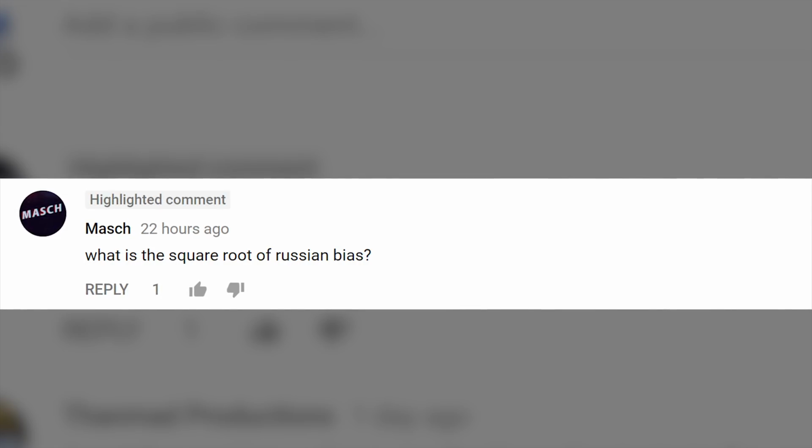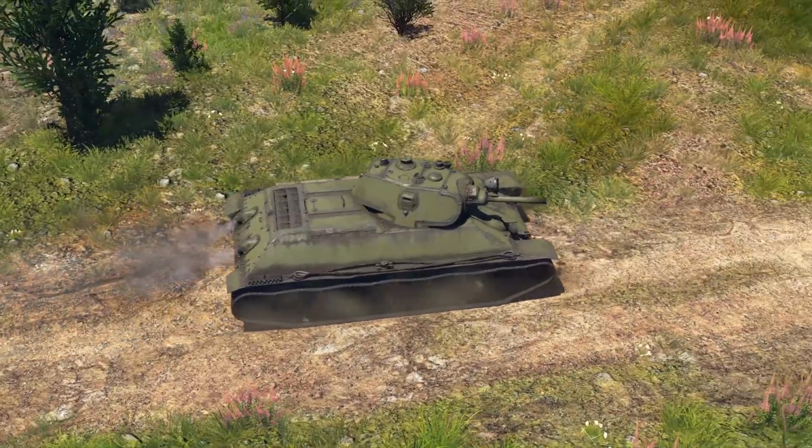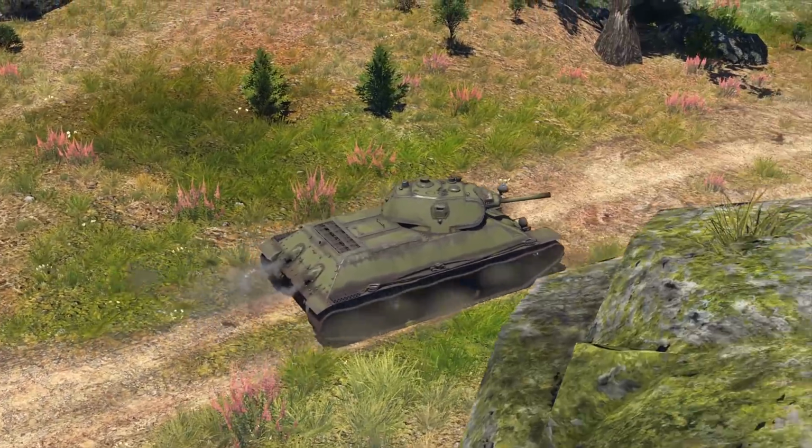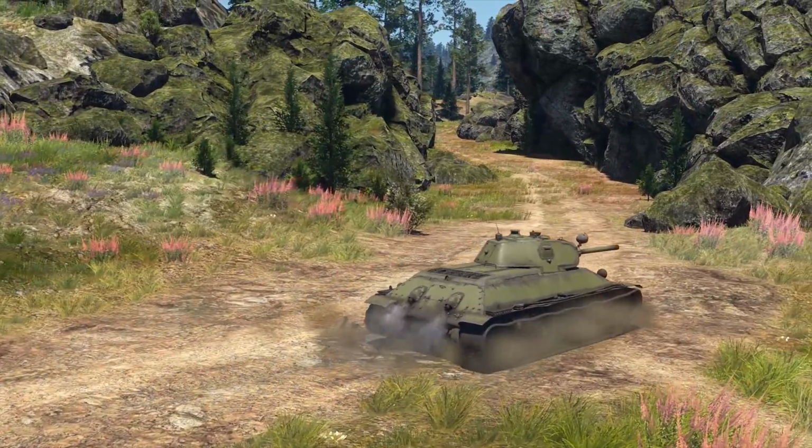And the last serious question comes from MASH. What's the square root of Russian bias? It's 3.4 gulag plus 12 ounces of stalinium. Don't tell anyone. It's our secret formula.